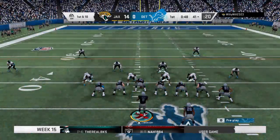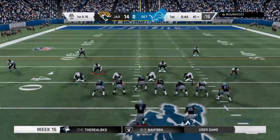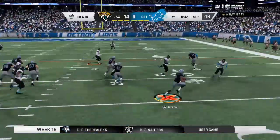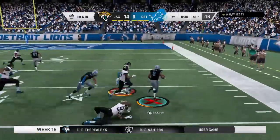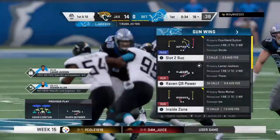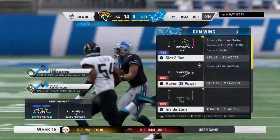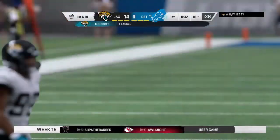So in Jacksonville territory now. Here's a 1st and 10 at the 41. A beautiful fake. He's got the first down here inside the 30, and he'll finally be taken down at the 18. The keeper there turning into a big play of 23 yards, and it moves the sticks.